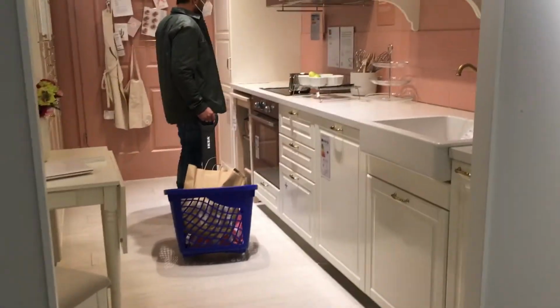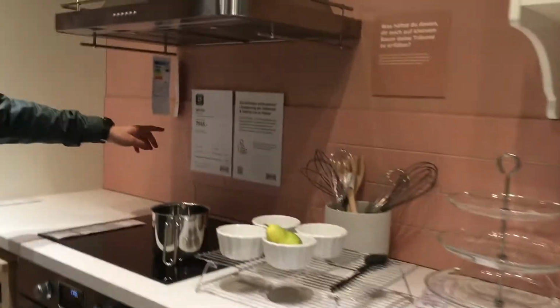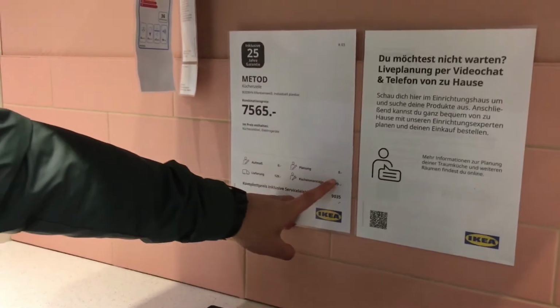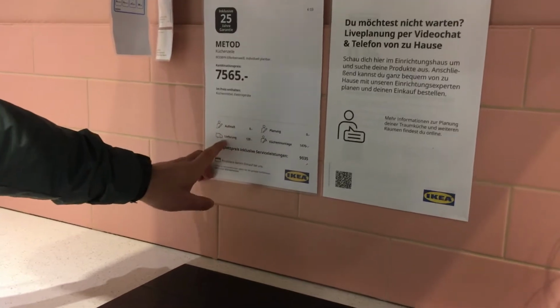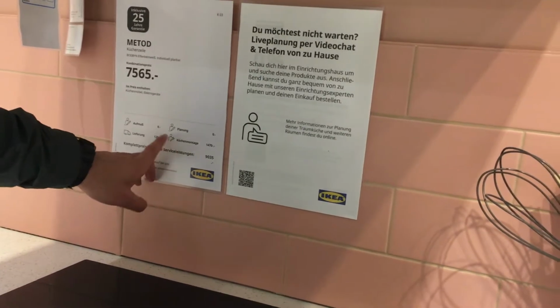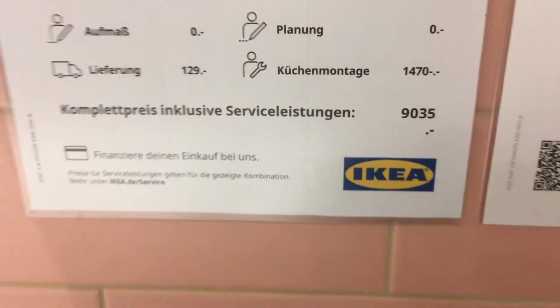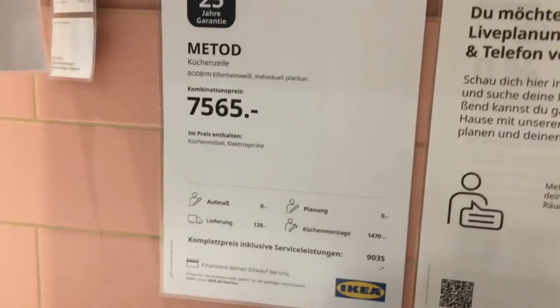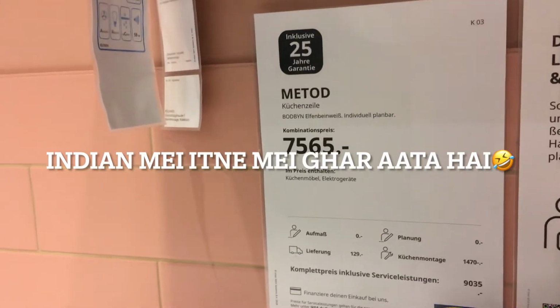So for the pinky girls, this is a pinkish kitchen. 7,565 euro, 0 for planning, and 129 for delivery, and 1,470 for fitting. So it's 9,000. Ridiculous. 9,035 with the fitting, the price is written somewhere here, and without fitting, just for you to take, 7,565. Really, it's too expensive.